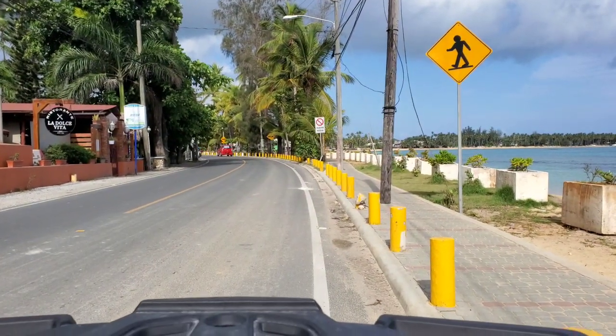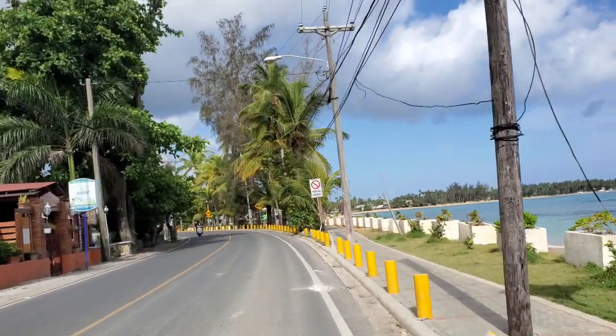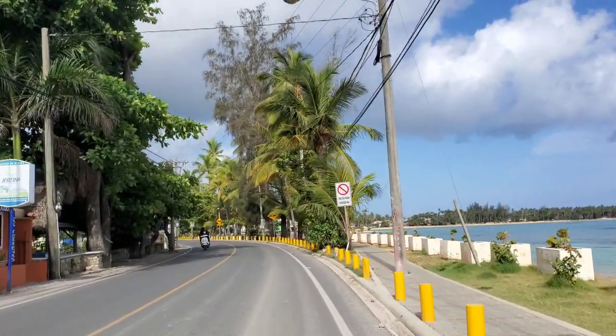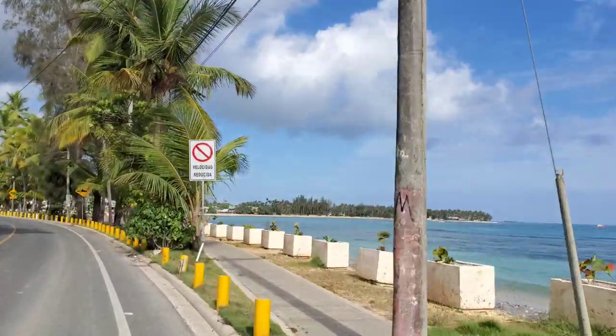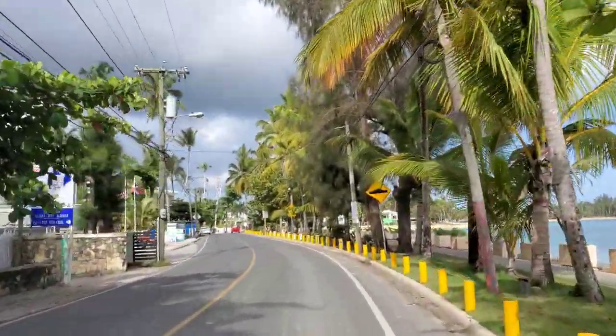All right, guys, let's begin this drive down beautiful Playa Poppy. So on the right-hand side, as you can see, there's Playa Poppy. That's the view that we're blessed with every single morning when we wake up and head off to the gym, or Elle gets up and we head off to school.